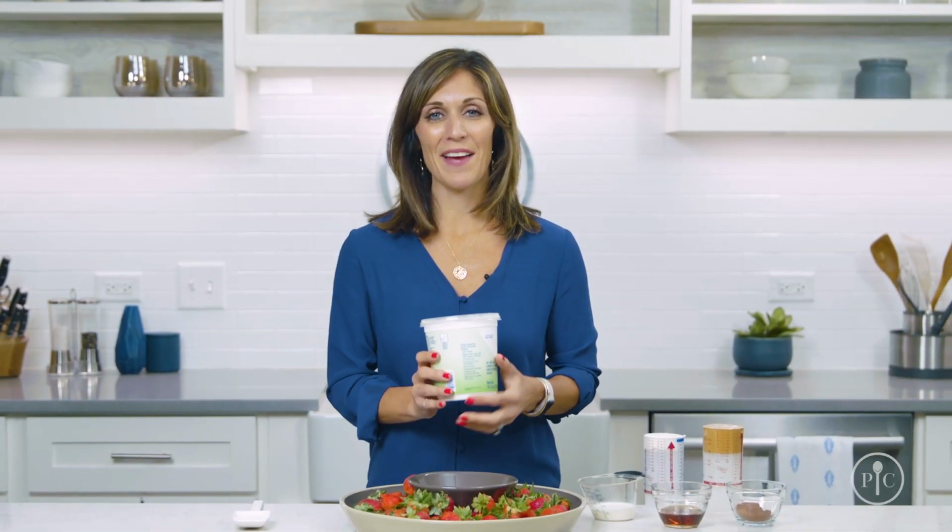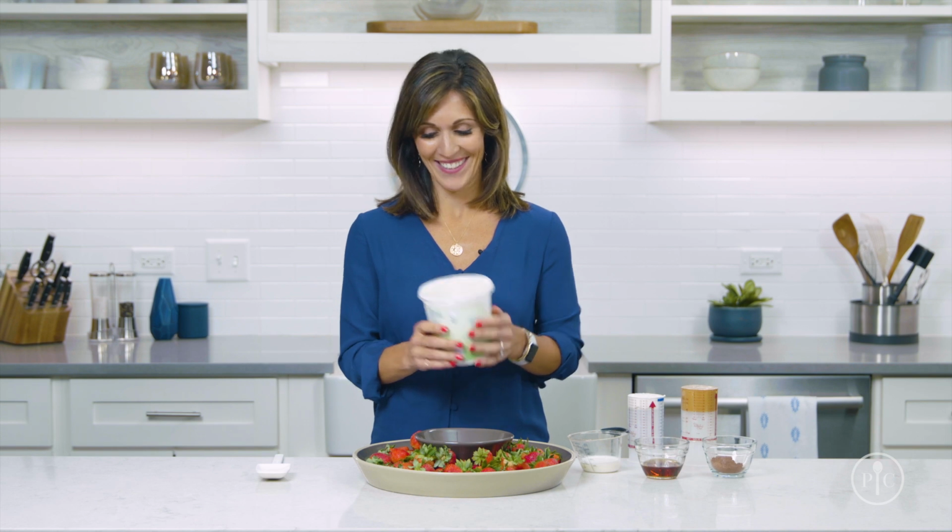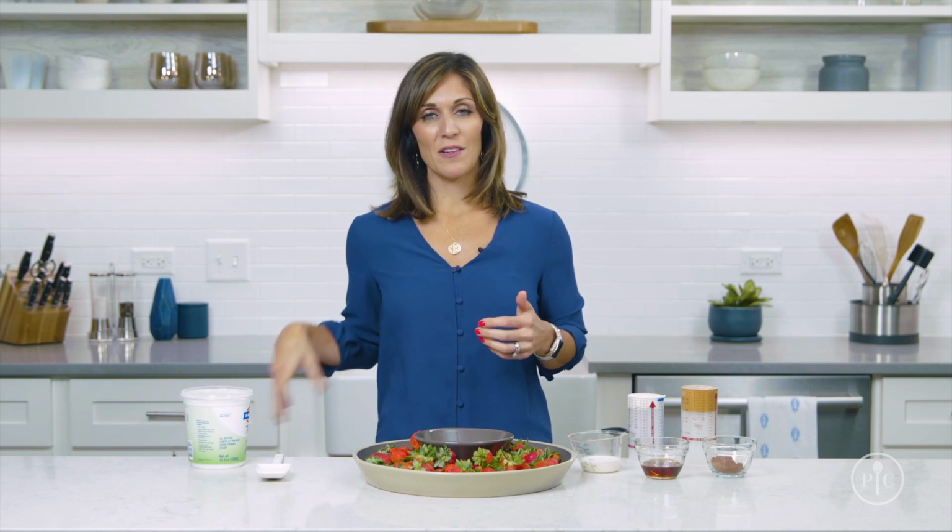Last but not least, we have Greek yogurt. If you've watched any of my past videos, you understand my true love for Greek yogurt. Now, how is Greek yogurt made? Regular yogurt is actually strained, and the liquid whey portion is removed, leaving behind a really thick and creamy yogurt that's super concentrated in protein. Now, Greek yogurt is used in so many ways, but here are some that I like to use.